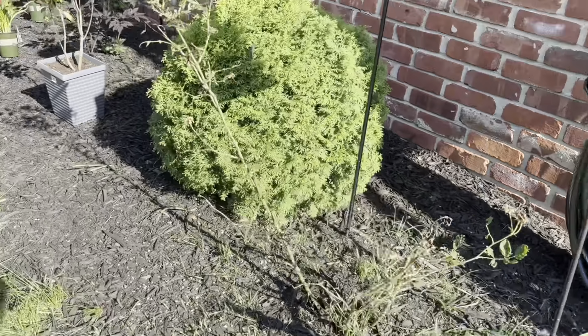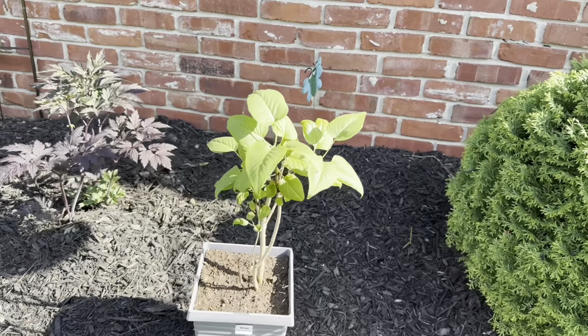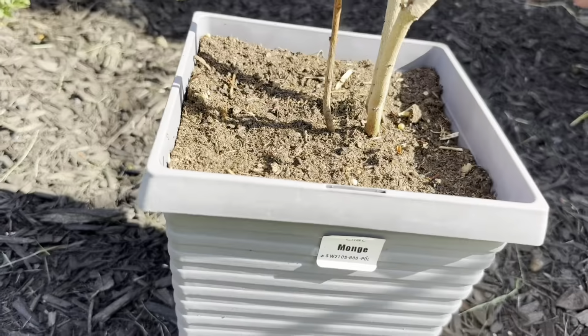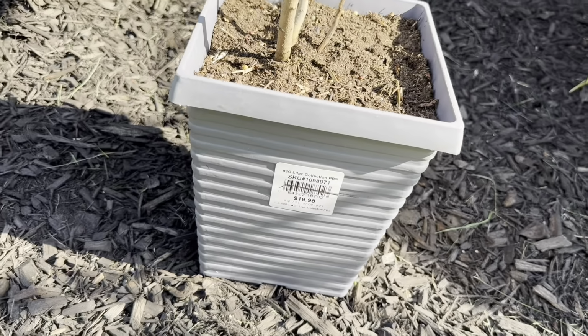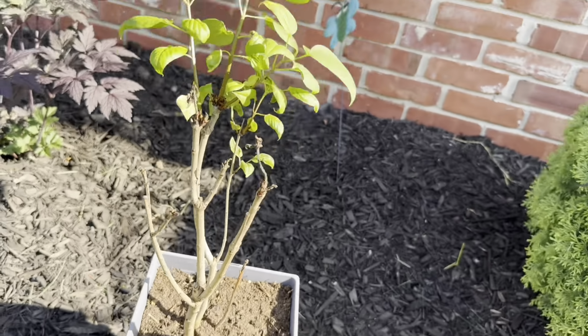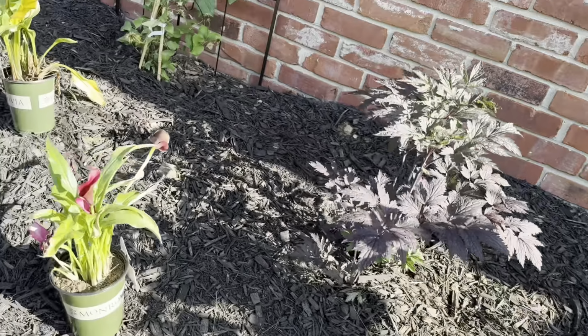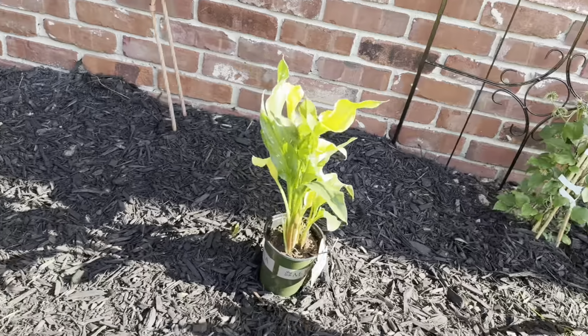And then I got this one. I can't see what the name is. This is Monet, but that's all I got on here. No, here we go, there's the price over here. It's a lilac. I got that for half price. And some more lilies of different colors.